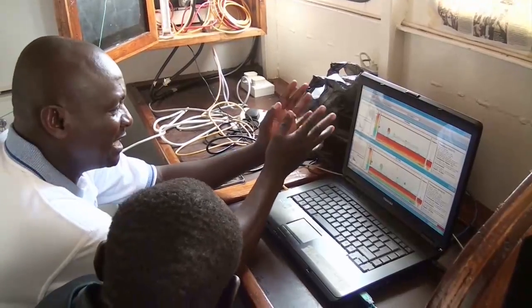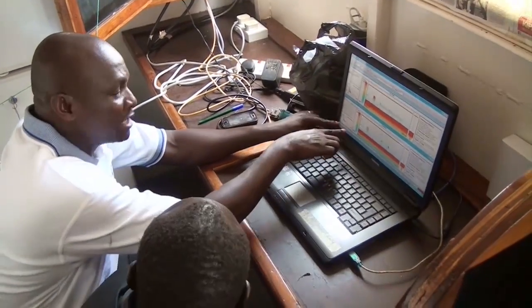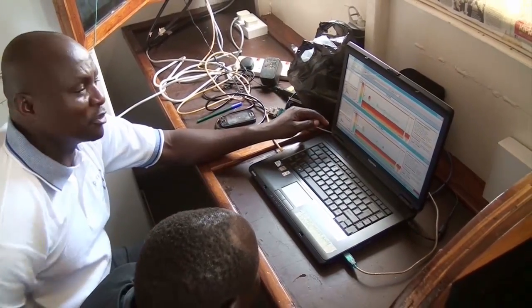In the radio operator's cabin, the students get a first-hand tutorial on how to operate, read, and interpret the ship's echo sounder and sonar equipment.